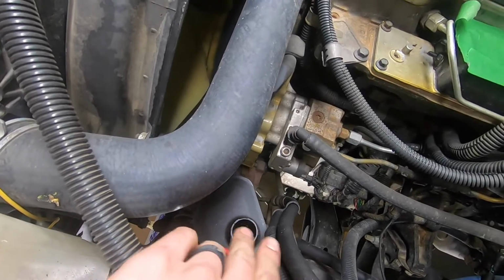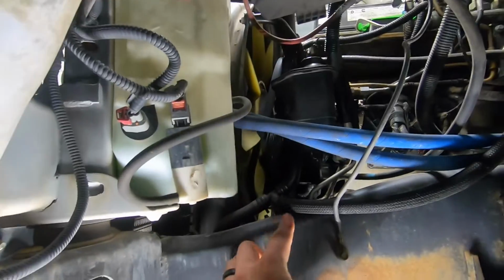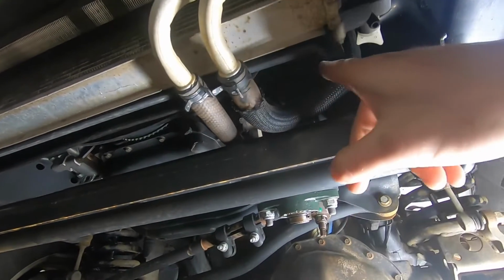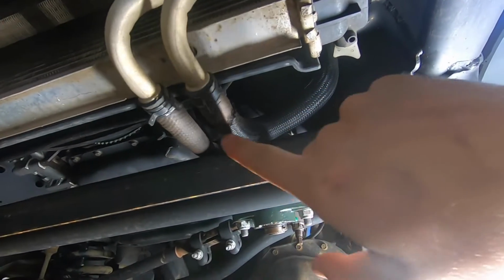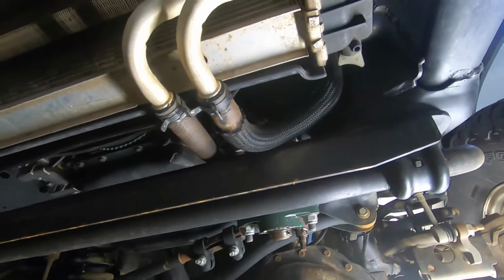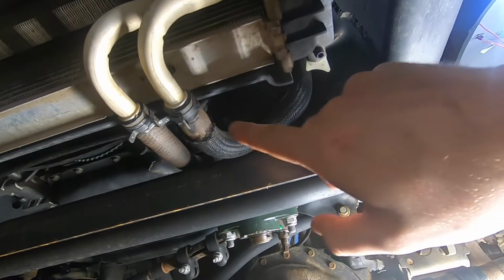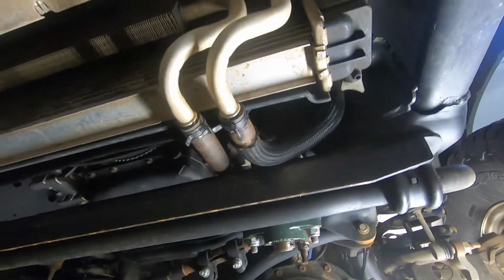If you didn't have something like this to draw it out this way, as you can see, there's this line coming off the bottom of the reservoir heading towards the cooler. So you would come under here to your cooler, whichever line it is, coming from the bottom of your reservoir, and undo this and pop it off. Or if you're getting new lines, it would probably be easier just to slice it off and let it drain out, since it's your lowest point. So I'm going to draw out the fluid from the top first. Obviously I won't be able to get everything, then I'm going to come around and cut this here and let the rest drain out, to hopefully make less of a mess.